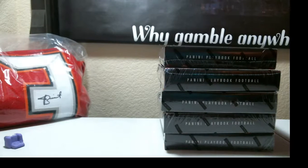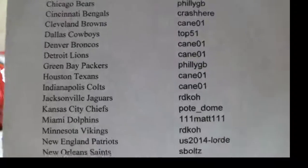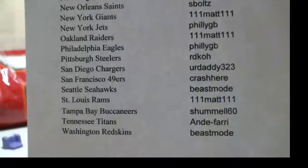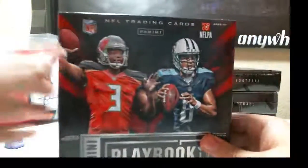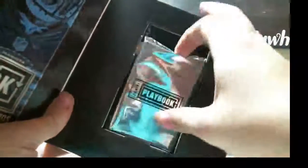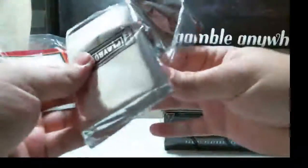Oh, nice. All right, guys. Let me show the list for the teams and their owners. Good luck. Here we go. La book. Empty.